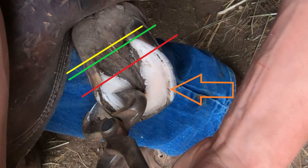And so that yellow line is about the widest part of the frog. And so I've nipped it back to the green line, and then you'll see me with my rasp. I'll take a couple licks with my rasp and I'll bring it back to the yellow line. And that's not only, like I said, taking height off the heels to get the bony column line back up, but also getting the ground pressure coming up to the foot in the right direction, and that's also going to help it grow more correct later on.